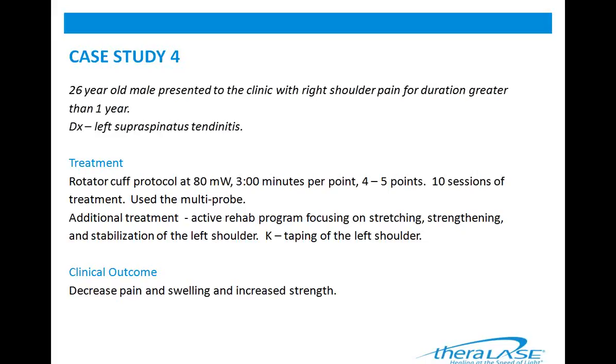So, like I said, we had provided him with an active rehab program, which was focusing on stretching, strengthening, and stabilization of the left shoulder, left rotator cuff complex, and I also taped his shoulder for stability and provided chiropractic treatment. So the clinical outcome was decreased pain, decreased swelling with some increase in strength, but I still think he could have done a lot better if he had kept coming in.